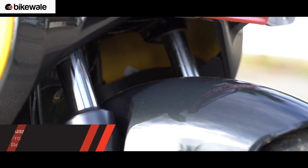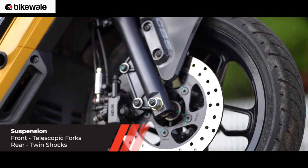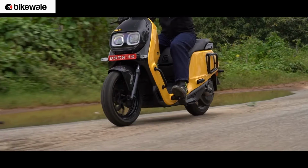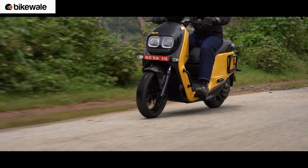On the hardware side, the Indy gets telescopic front forks and dual rear springs. Meanwhile, the brakes include a front and rear disc with CBS and regenerative braking. The front springs feel reasonably pliant, but the rear is a little on the stiffer side. So in case you come across a broken patch, we advise you to take it a little easy to glide over them and all the other undulations.